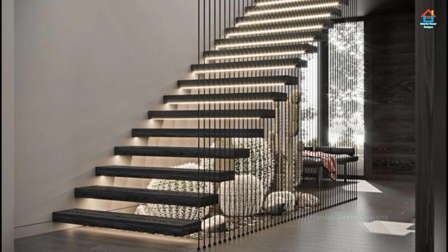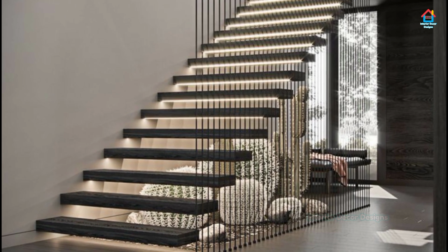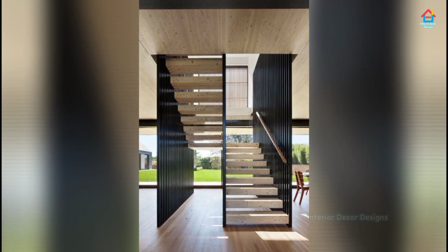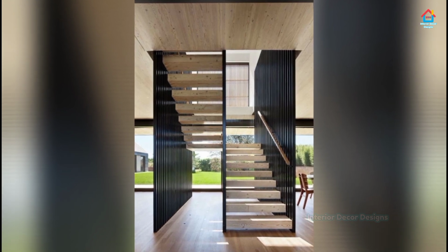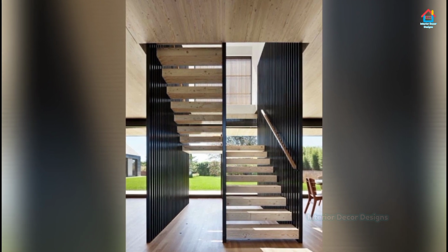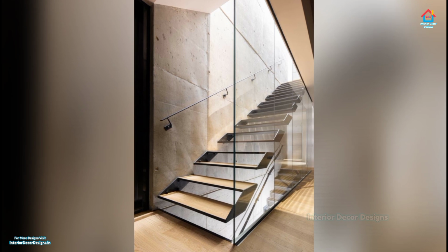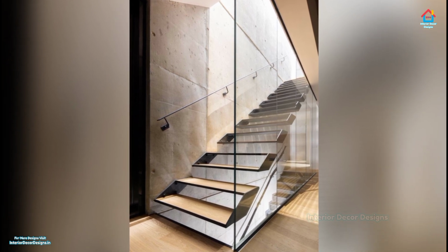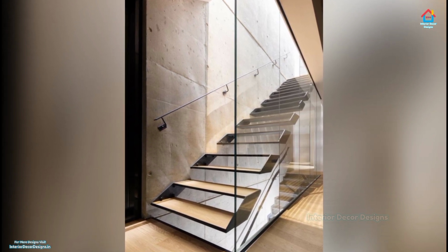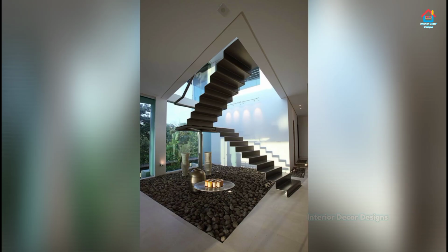There is no shortage of stairway design ideas to make your stairway a charming part of your home. From grand staircase and warm traditional styles to contemporary and industrial. The most important thing to remember is that stairs are not just conduits between different areas of the house. They also play an important role in setting the feel and look of your home.